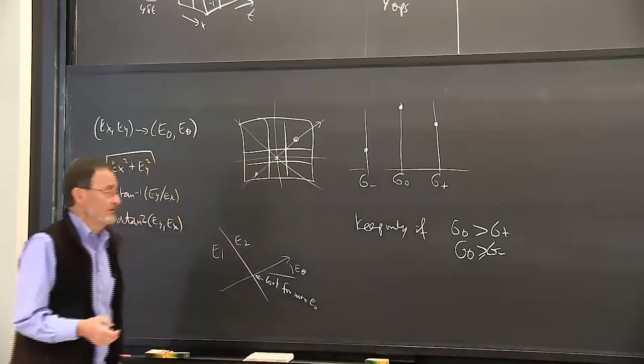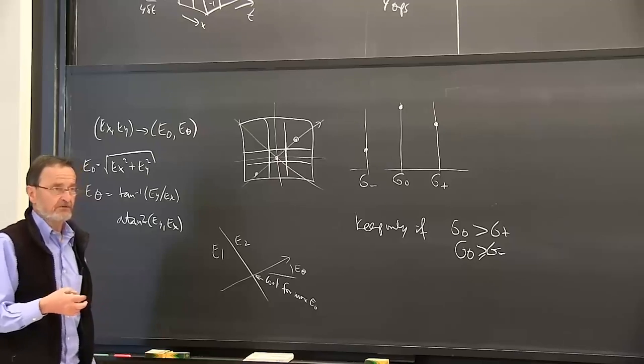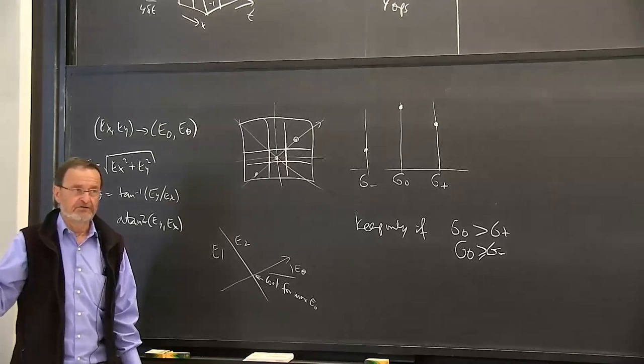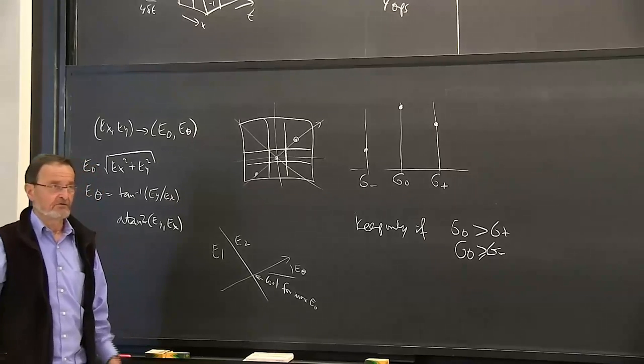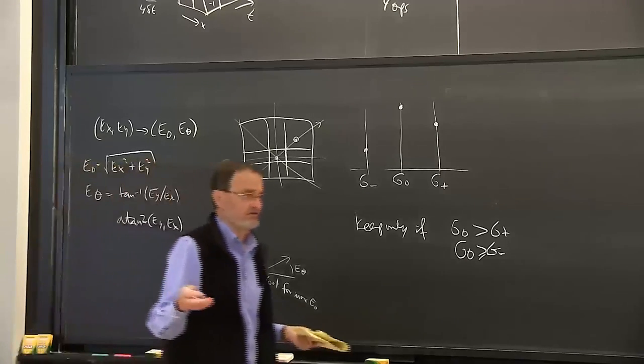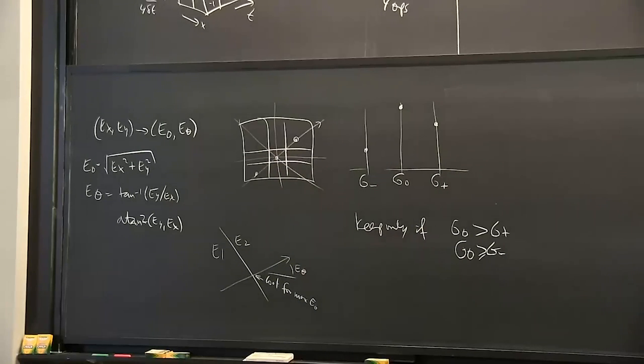Okay. So it could happen that G0 is equal to G plus or equal to G minus. And we could say, well, that means it's not a maximum and just throw it out. But of course, that's wrong because we have to keep one of those two points. But we don't want to keep both because then we have two points on the edge that are a pixel apart. So that's no good either. So we have to have a tiebreaker.